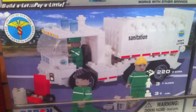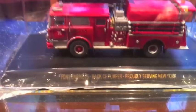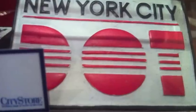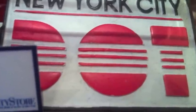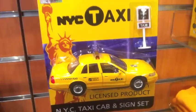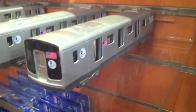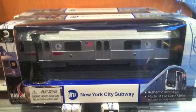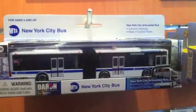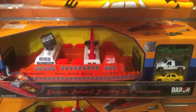Here's an interesting item, a Best Lock Sanitation garbage truck. They had two Code 3 collectibles priced at $60. Here's a cool Department of Transportation. Here is a garbage truck for $15. $15 taxi. Subway car. Here is another subway car for $15. And an articulated bus. This one was $25. Here's the Staten Island Ferry with three vehicles.